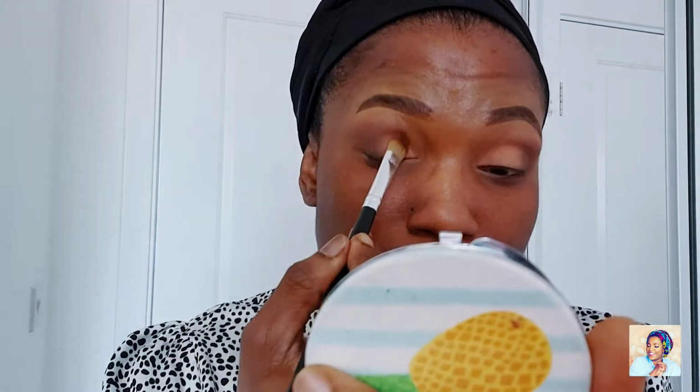I really love Revolution palettes. They're so pigmented. You know what, this palette, I got it for just £4. It's not that because it's a high-end product, it's gonna be more pigmented. Fam, it's just the same thing. So it's better you go on a budget.